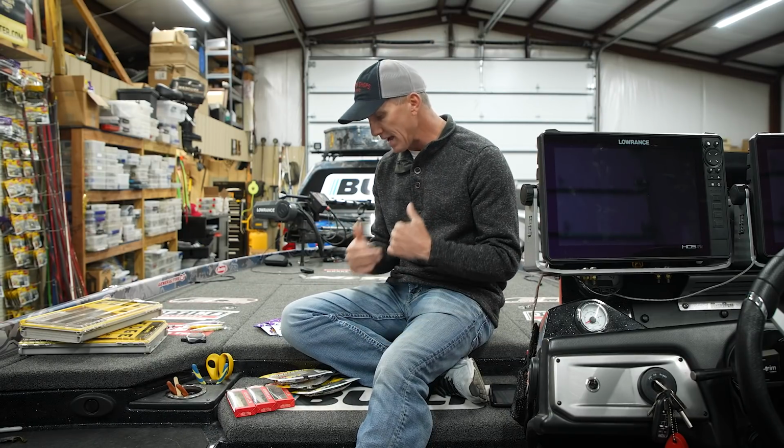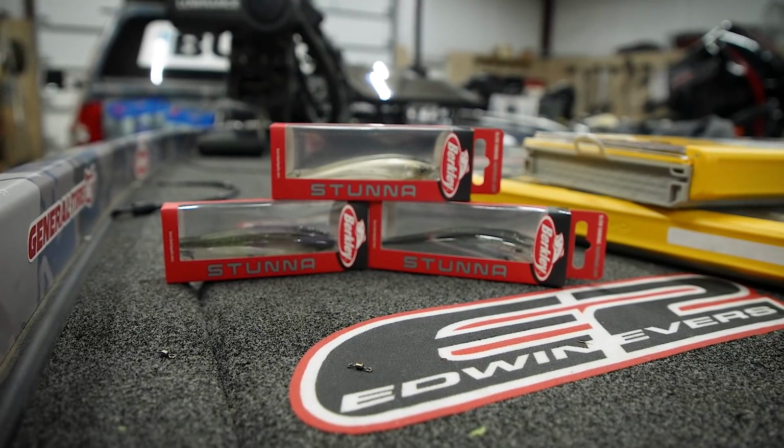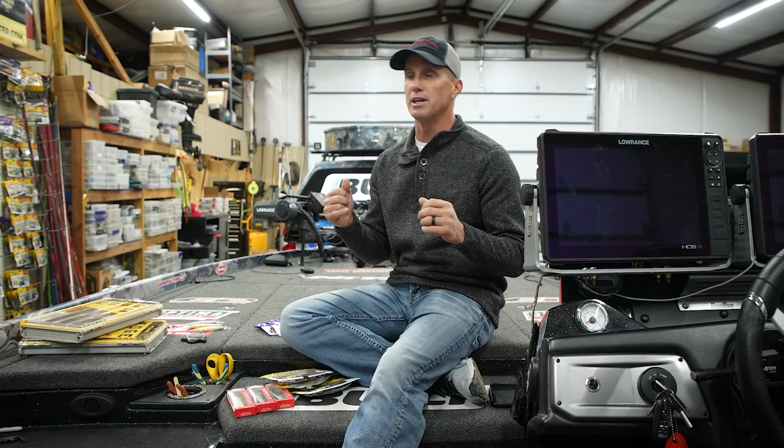So I've got a few baits here that I am always going to have in my arsenal as far as covering water, and that's going to be a jerk bait. We're really going to dive into this jerk bait, and we're going to talk about colors. I had a post a few weeks back, just trying to get y'all's brains around choosing jerk bait colors to your conditions.